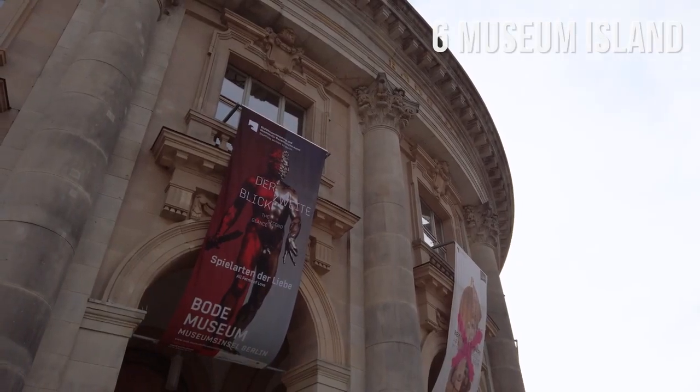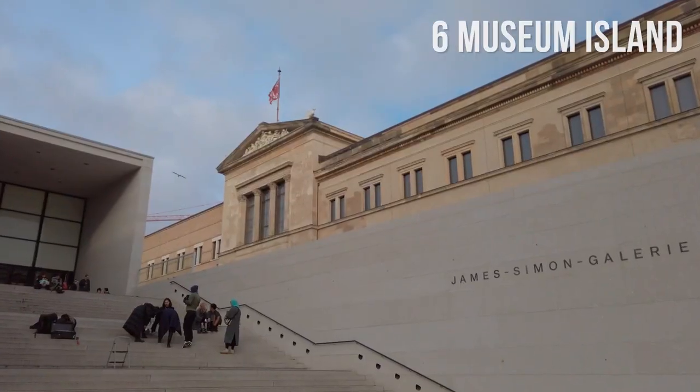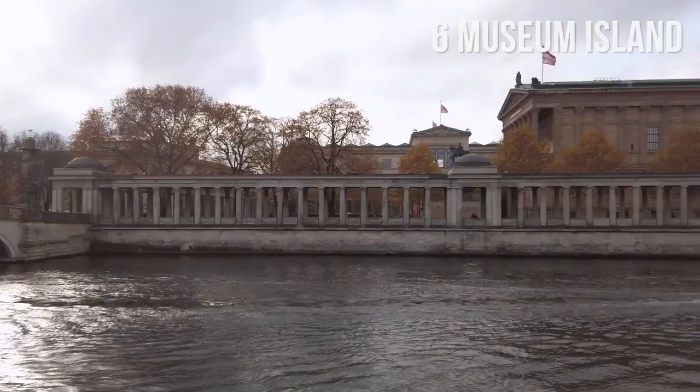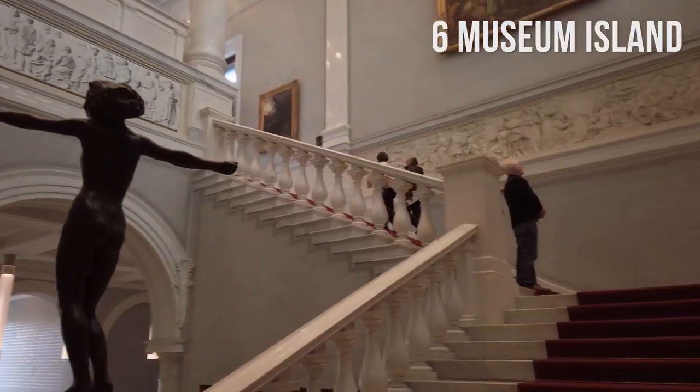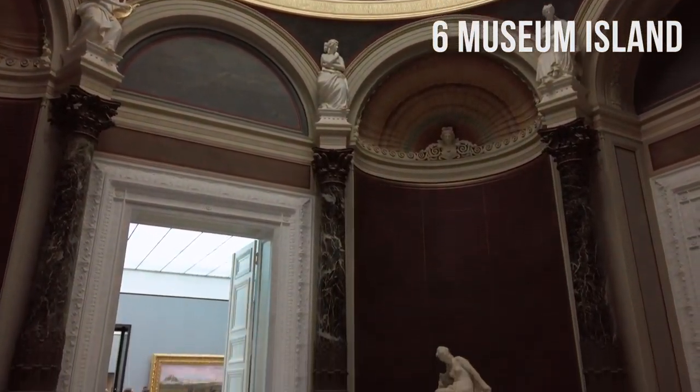The very first museum was the Altes Museum, which opened in 1830 and all 5 were completed by 1930. The James Simon Gallery serves as the entrance building with its collection of art and exhibition areas. Each museum has a different collection, from Islamic art to sculptures from the medieval period and works from artists such as Monet, Renoir and others.